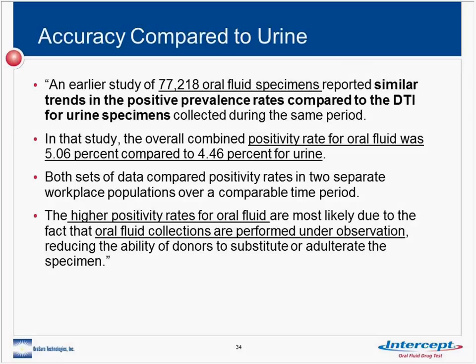Now, when it comes to accuracy, this is interesting. They referenced an earlier study of over 77,000 oral fluid specimens that reported similar trends in positive prevalence rates compared to the DTI of urine specimens collected during the same period. In that study, the combined positivity rate for oral fluid was 5.06% compared to 4.46% for urine.